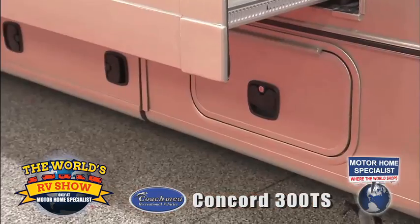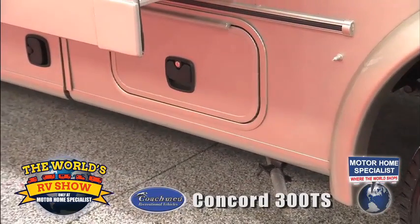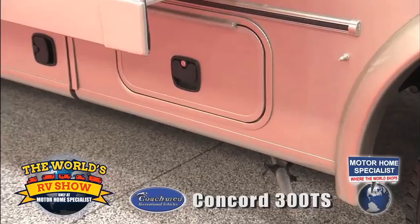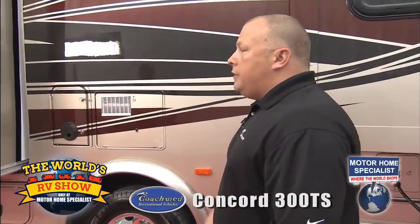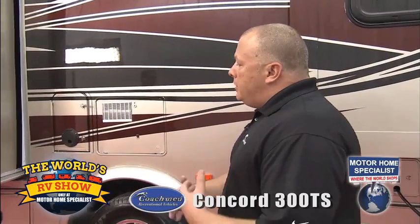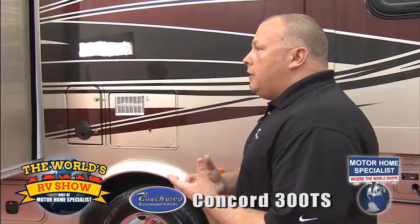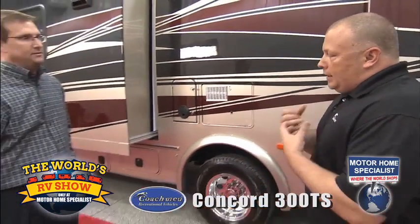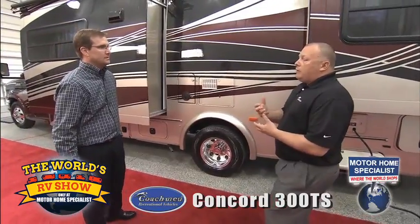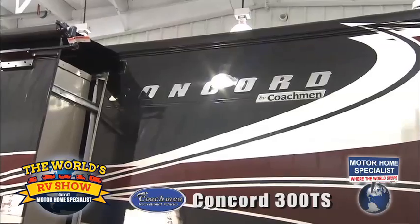Sure is. You've got the Onan generator on this. Yes, a 4.0 Onan generator. The nice thing about the Onan generator is that it's a little bit quieter than some of the other brands. Also, the Onan generator is a two-stage generator. So as you're not taking in power, you're going to be burning less fuel on that generator. It'll idle down when it needs to, and then when you need to have the power, it idles up. Okay, I think that's about everything over here.